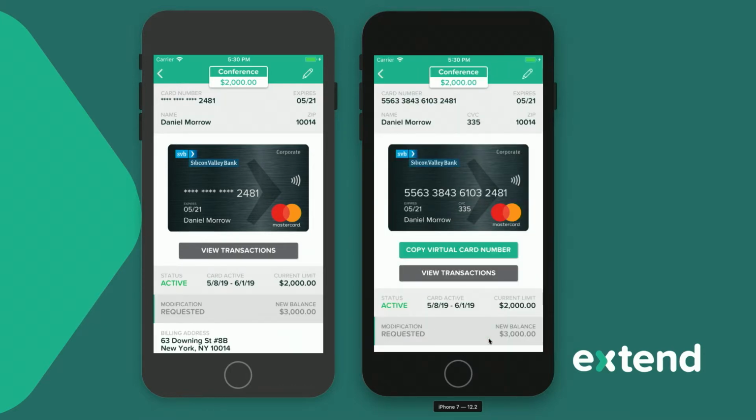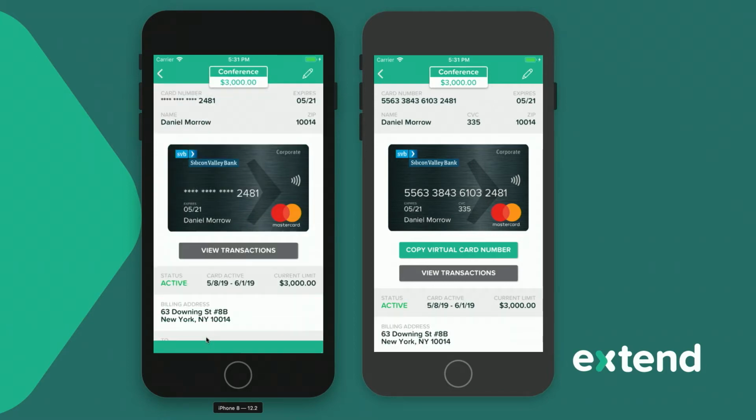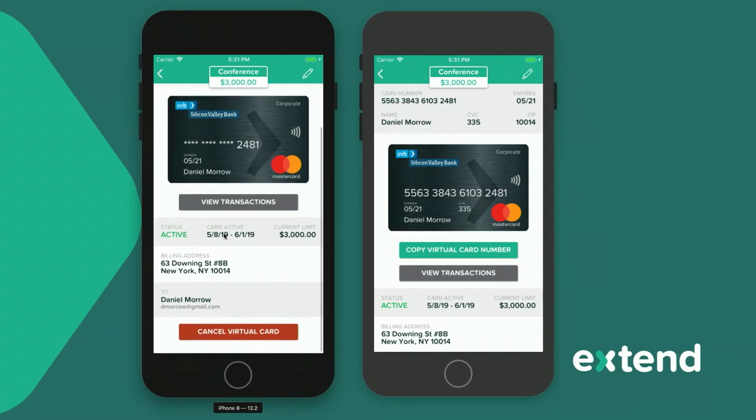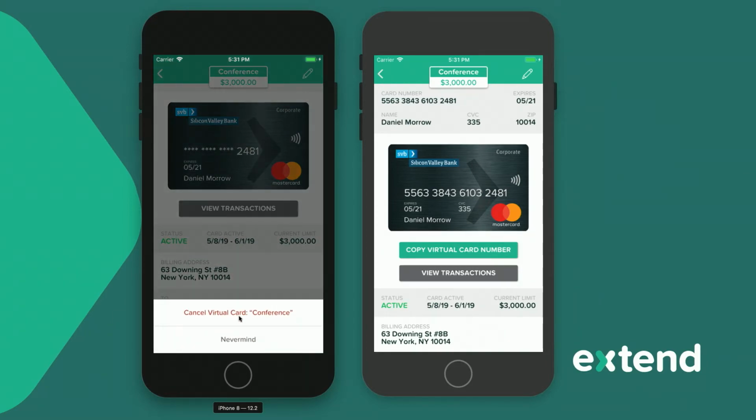You can see there were emails that went off in the background, push notifications, the manager was notified. Here on this screen, they can look at and approve or deny that modification or even change it if they like. I'm simply going to approve that change, and you'll see in real time, the card on the right now has $3,000 worth of limit. Again, no money's moved, it's a credit line. Better still, if we need to cancel that card, I can also cancel it in real time.